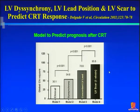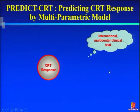Contractility will actually predict a better outcome in patients. Now, we are trying to also go beyond that, because we believe that in order to best predict response, we need to go through a more comprehensive parametric assessment model.